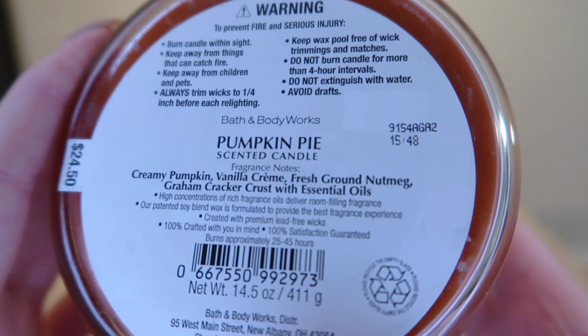So this is described as creamy pumpkin, vanilla cream, fresh ground nutmeg, graham cracker crust, and essential oils. Yeah, the top note is definitely the nutmeg, but you get a little bit of that creamy vanilla as well. Again, I love the packaging on this. I think it's super cute.